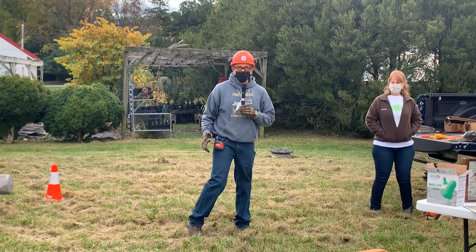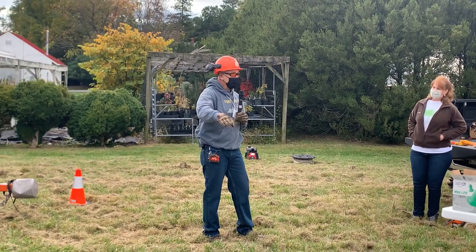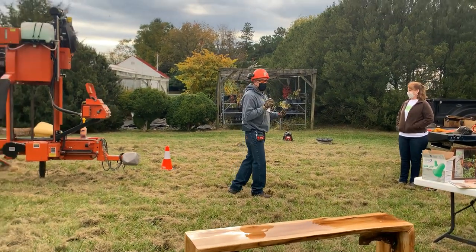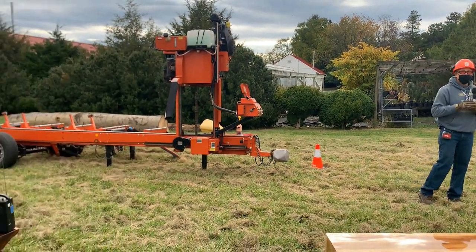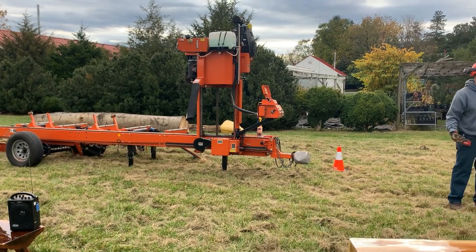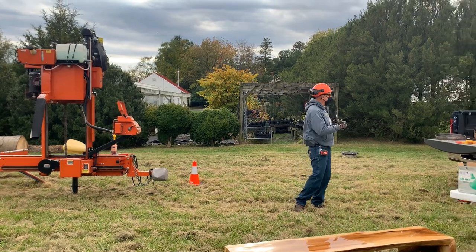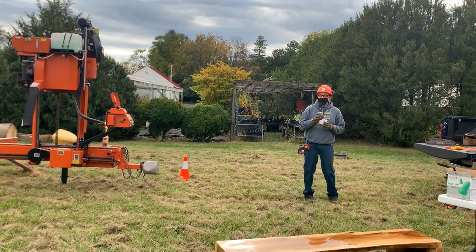Short of the benches for display and stuff, this is what I typically roll up with when I get called to go out to somebody's house. I don't show up with a big loader. I don't show up with a big crew of people. It's just me, my truck, and the sawmill.